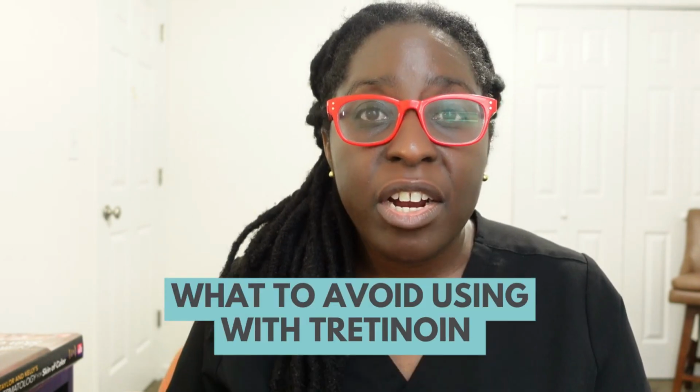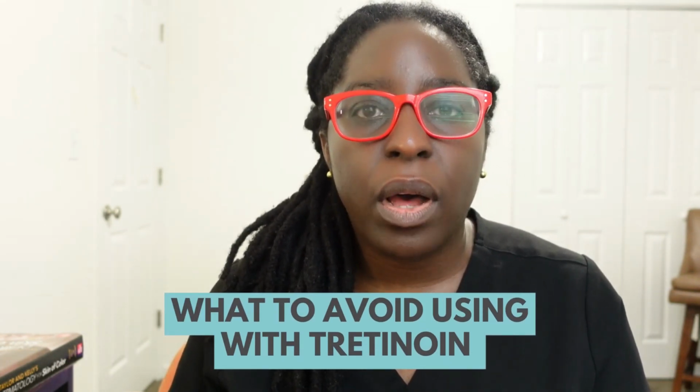Now, if you're going to be using tretinoin in your skincare routine, there are certain products that you want to avoid while you're using tretinoin. So products such as benzoyl peroxide, sulfur products, salicylic acid, or any other acids, AHAs, BHAs, resorcinol, you want to avoid these ingredients in your skincare routine at night while you're using tretinoin, mainly because it has the potential to cause further irritation. Tretinoin itself is already irritating enough. You don't want to add more to it. So I would avoid the use of these products with tretinoin in your nighttime skincare routine.